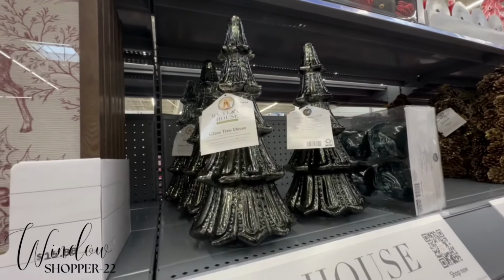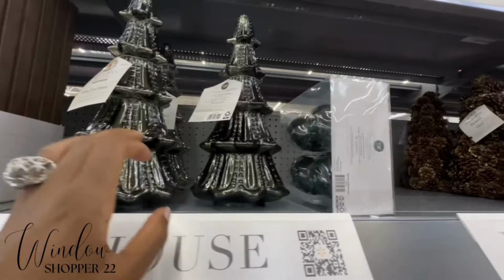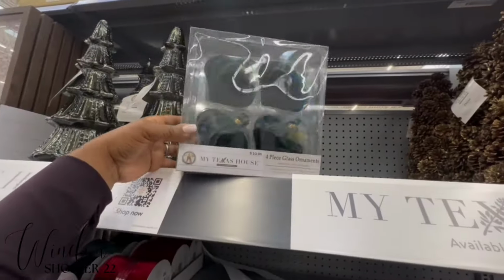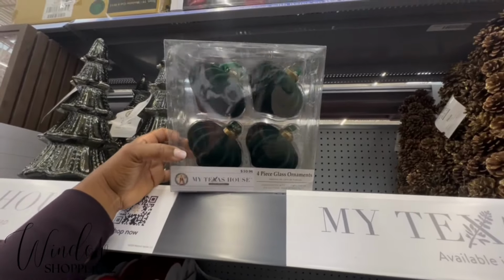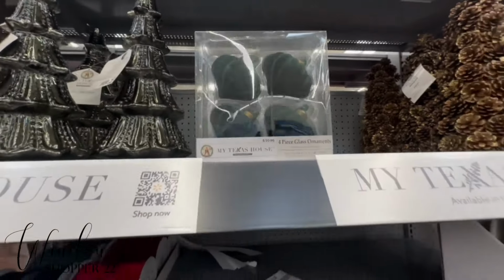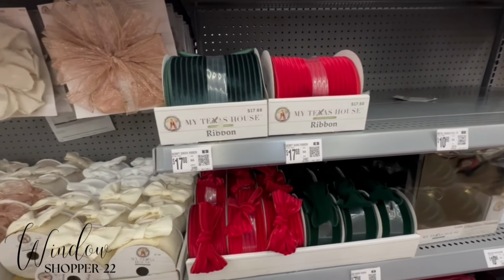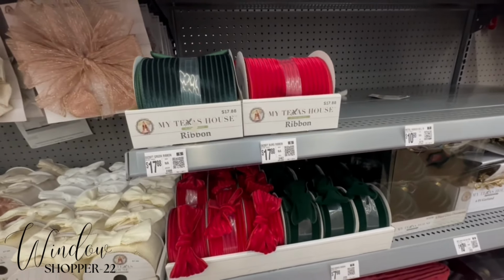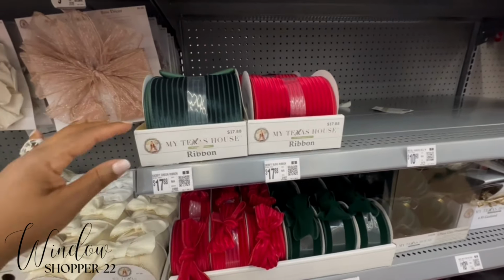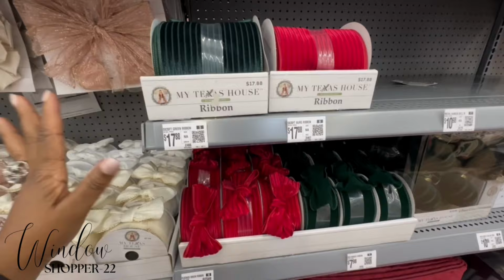Glass tree is $14.98, and this is a green. Oh my goodness, gorgeous. Four-piece glass ornaments, $10.96. Oh my goodness, this ribbon. This is such a luxurious line here, I tell you. I absolutely love this line. The ribbon is $17.88, 5x20.